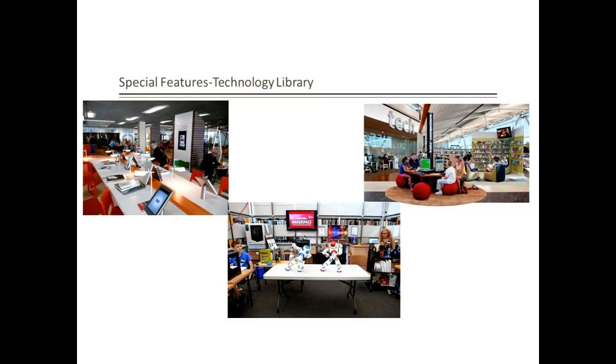A lot of the technology devices and software at all the branches can be checked out for use at home or used as a free resource to download forever. We offer trainings and detailed instructions that are circulated with these materials.